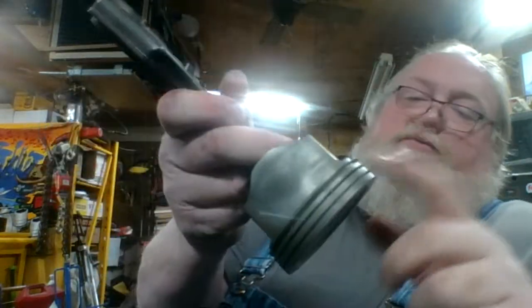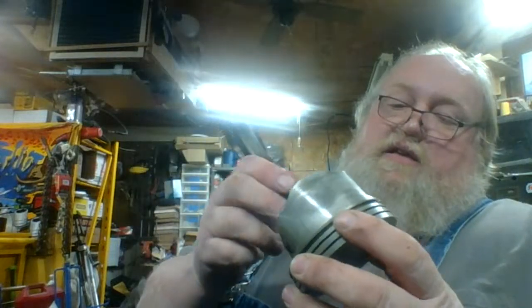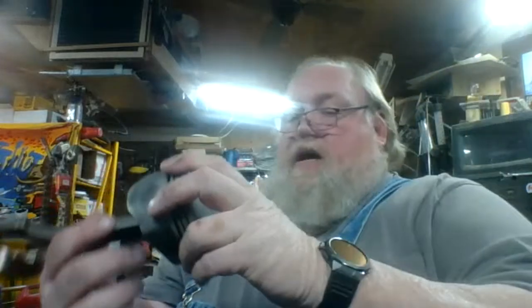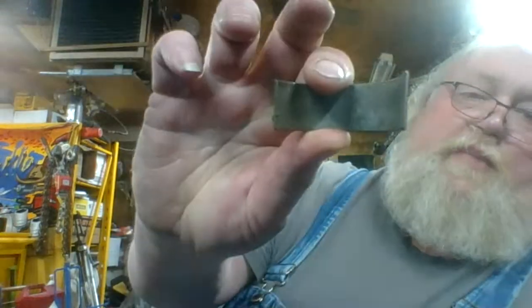So the only problem is I don't have the ring groove cleaner for the stock pistons. Got one bookmarked. Maybe get it. But otherwise, yeah, it was all GM original. GM standard bearings. Let's see. GM standard. Bearings didn't look that bad until I ran them through the chemical cleaner.